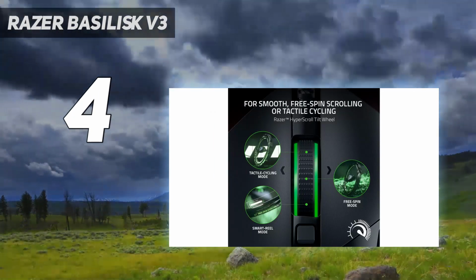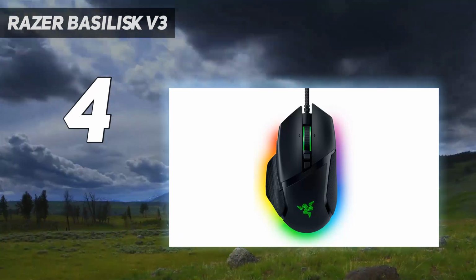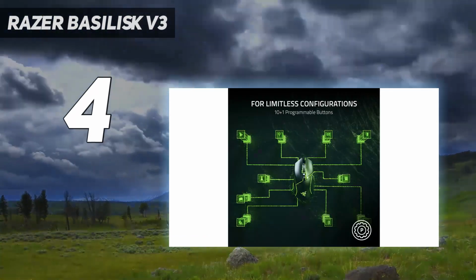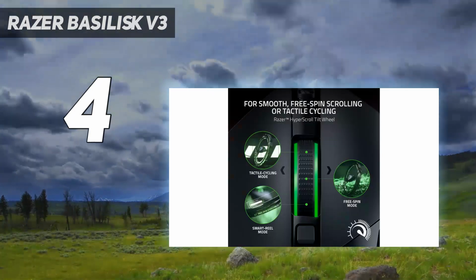Its lower weight is a notable advantage, making it easier to move quickly and accurately, which is handy for playing faster-paced games. Altogether, this is a standout pick if you're interested in a high-performance, versatile gaming mouse but don't need the flexibility of a wireless connection.